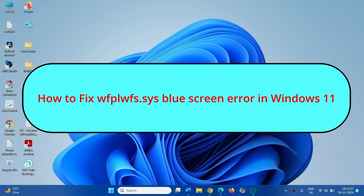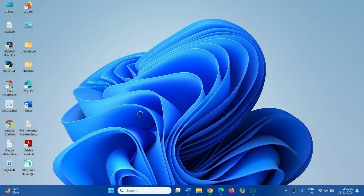How to fix wfplwfs.sys blue screen error in Windows 11. Hello friends, follow the steps to fix this BSOD.